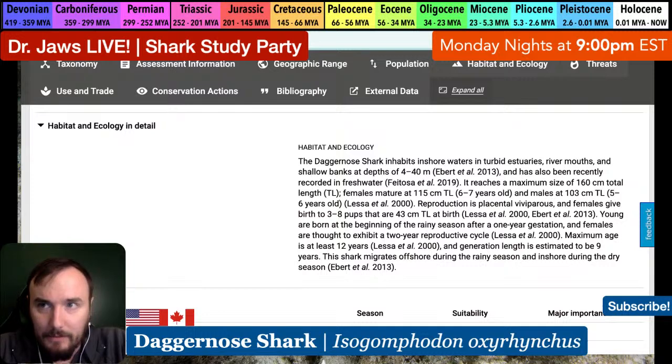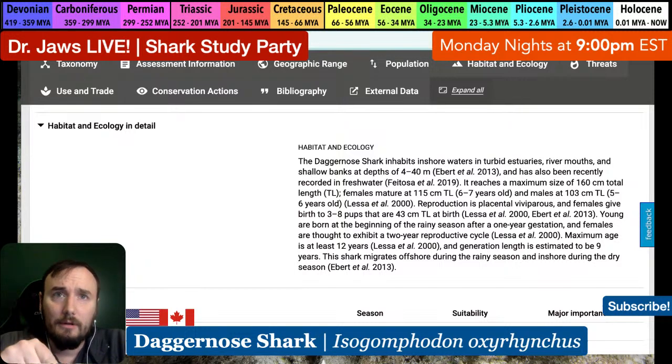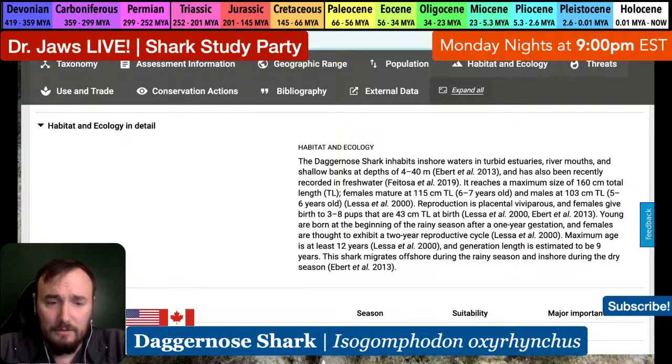Every country has the law of the sea, where I think it's a United Nations thing. Every coastal country in the world can claim fisheries rights 200 miles offshore of their coastline. I believe it's 200 miles. It could be 200 kilometers. I forget specifically what the figure is, but that is the law of the sea.